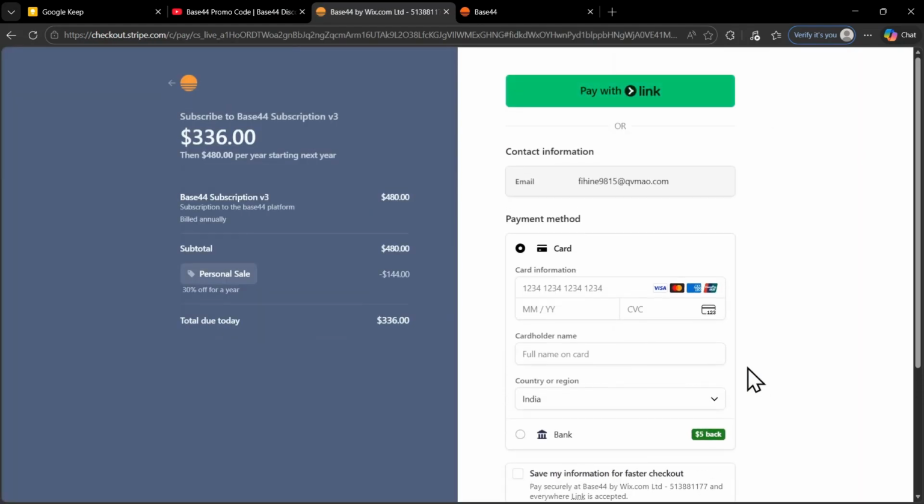And what I love about this is the coupon is already applied automatically right there. You don't have to go hunting for a code or anything. It just shows the 30% off applied for the full year. And the total you're looking at for the builder plan for a complete year comes out to $336.